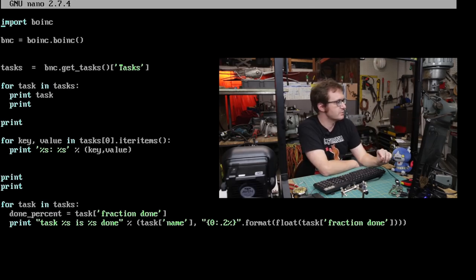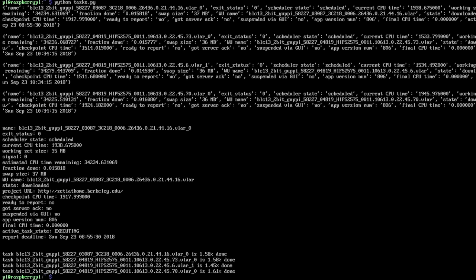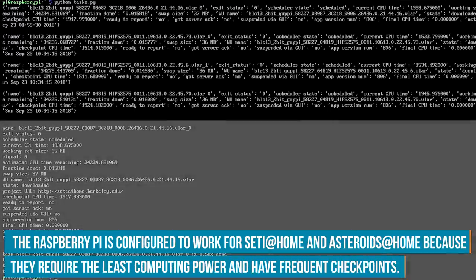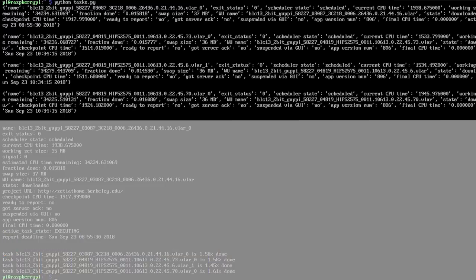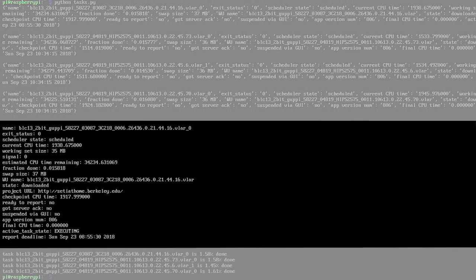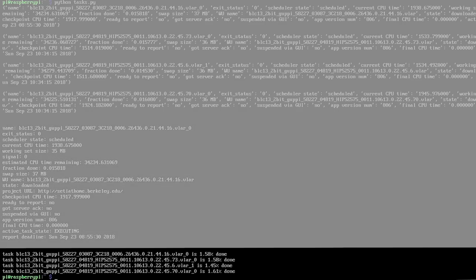It collects the tasks, puts them in an array, prints those out, and then has some different information that we can look at. So this is the output of that Python script. We have Boink actually running in the background, and this first block up here is really just information about some specific tasks that are currently running. The second block just gives us lots of human readable information about the first block. And of course, we can set that to whichever block we want to look at. And then down here at the bottom, it's showing us just percentage done on each of these individual tasks.